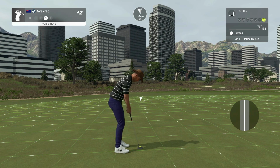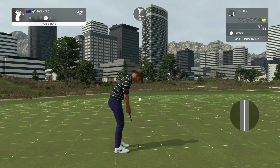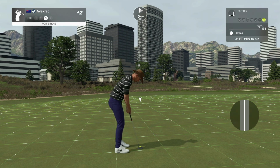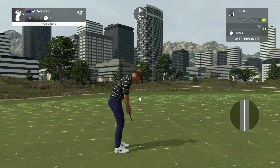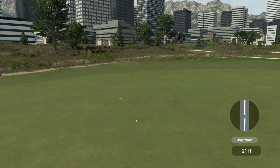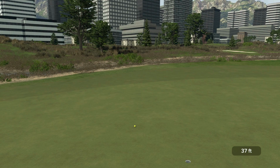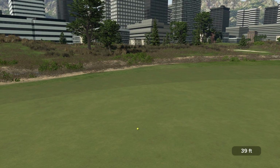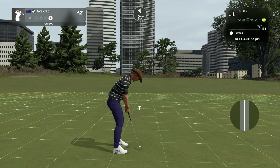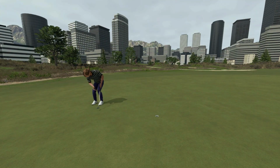Slightly downhill. Okay, I'm overestimating the break, so maybe if I just go, yeah, about there on this one. A little bit more. Oh, go, come on, give it, oh, damn it. Again, so close with the putts. Oh, another nasty one coming back as well. There we go. Ooh, thank God that was a par.